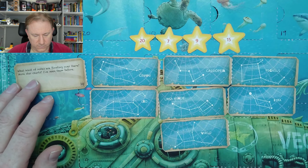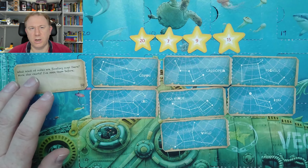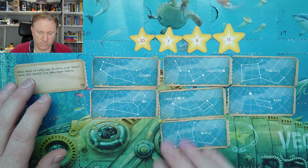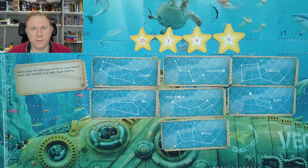What kind of notes are floating over there? More star charts, I've seen them before. Despite the reference to notes, I think that's probably just referring to these bits of paper as notes and telling you to go and get them. So what is going on here? How is 20 selecting one of these?